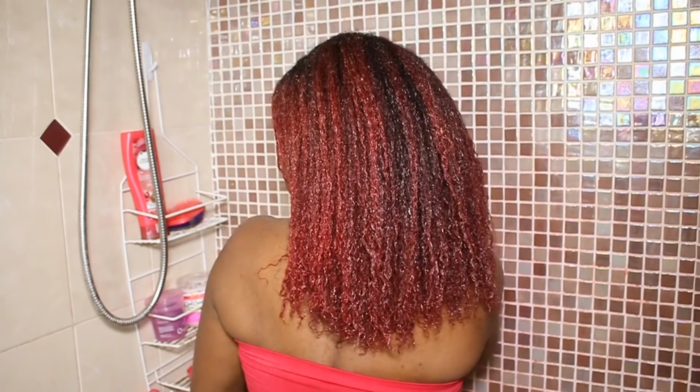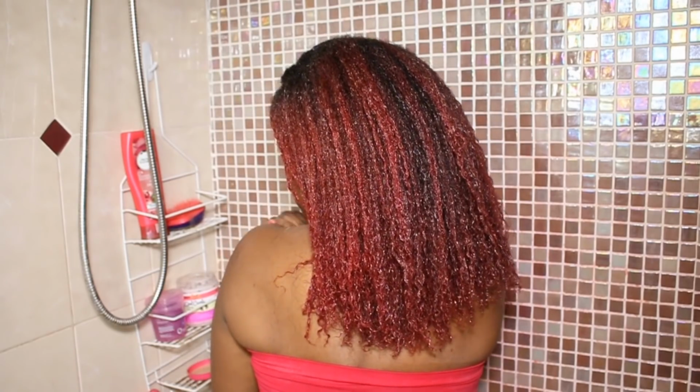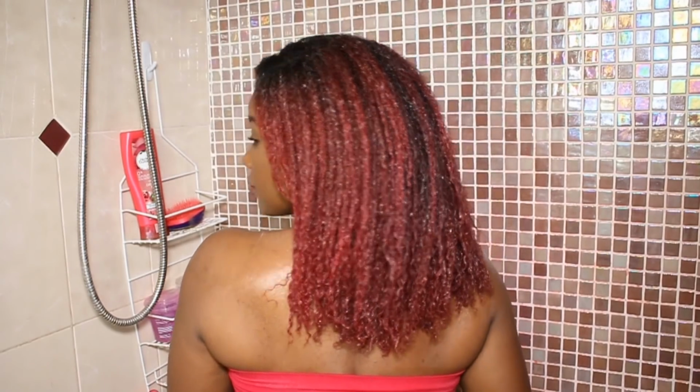My hair feels soft and it feels nice, so let's see what it does. Let's see what it does. Let's see. So this is my hair after allowing it to hang and completely air dry.